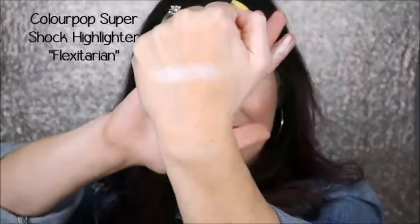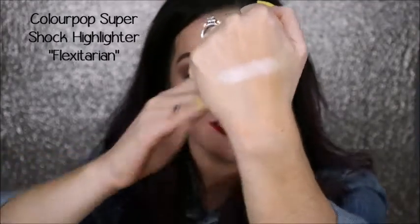I just want to know if you can see it. So, can you see it? I really hope so. I need some on my cheek right now. It just takes your highlight from 0 to 100. Just real quick, that's just what I needed. The highlight is absolutely blinding, and I want to say it's like $6, $8. ColourPop, you have my heart.